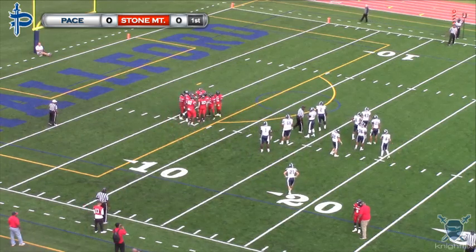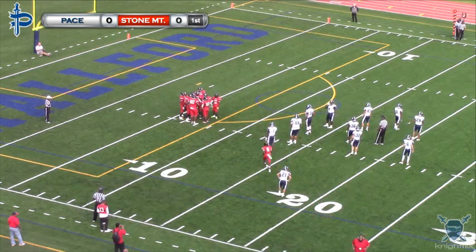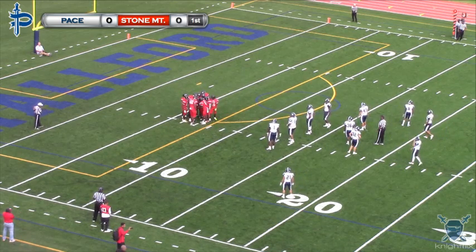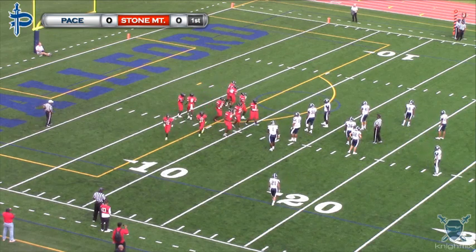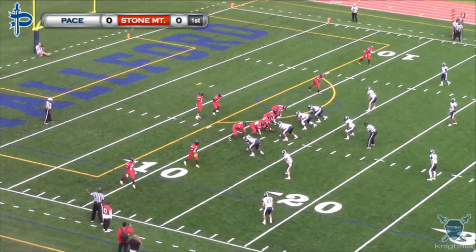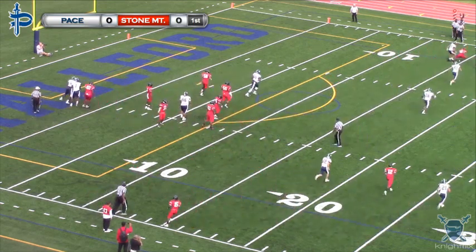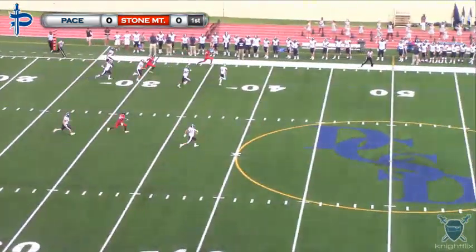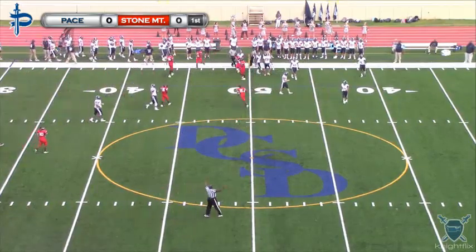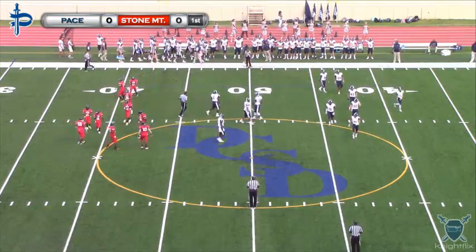Good favorable situation for the Knights defense. Get to see what Roberts can do with his arm here, in a pretty obvious passing situation on a 3rd and 10. Actually, call it 3rd and 9. The shotgun here, Roberts takes the snap. Quick throw to the right side, flag down, tipped up and caught. Great 40-yard pass from Javon Roberts, though most of that work was done by his receiver there.